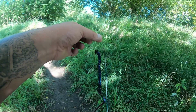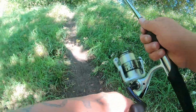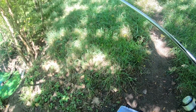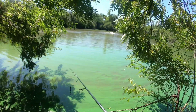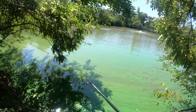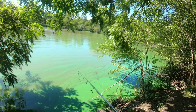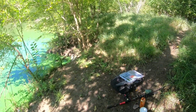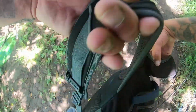Alright, we're gonna try that on the spinning combo. That might give us a little bit better luck, although it is pretty snaggy, so might lose it on the first cast. Yeah, let's move. Did bring some worms. I don't know how long they're gonna survive out here today.